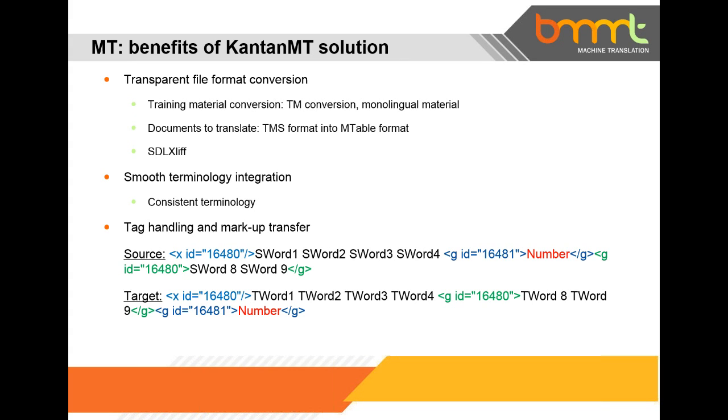Another thing that we especially liked is the transparent file format conversion. In fact, modern machine translation systems, based on statistical principles mostly, operate with text in the plain file format. And speaking from my experience, MT developers often face the problem of converting files from the format supported by CAT tools into plain text and back. And KantanMT allowed us to do it absolutely transparently. So we uploaded TMs and also documents that we were planning to translate in the genuine SDLXLIFF format, for example, and the KantanMT system did all the job for us.